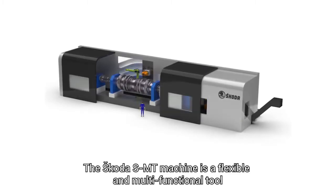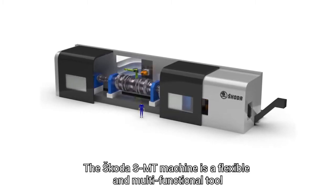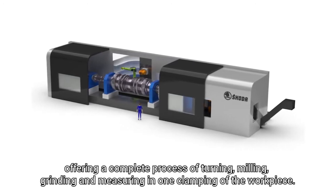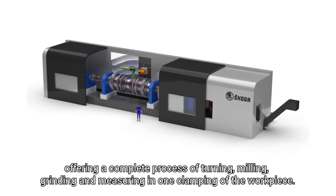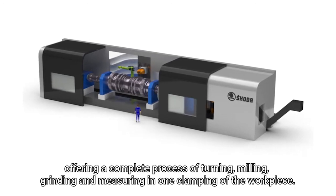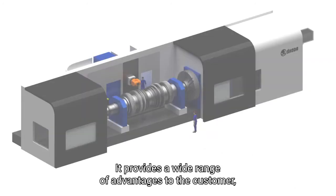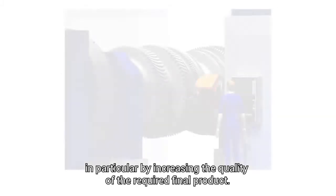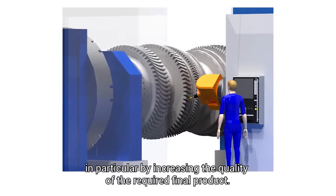The SKODA SMT machine is a flexible and multifunctional tool offering a complete process of turning, milling, grinding, and measuring in one clamping of the workpiece. It provides a wide range of advantages to the customer, in particular, by increasing the quality of the required final product.